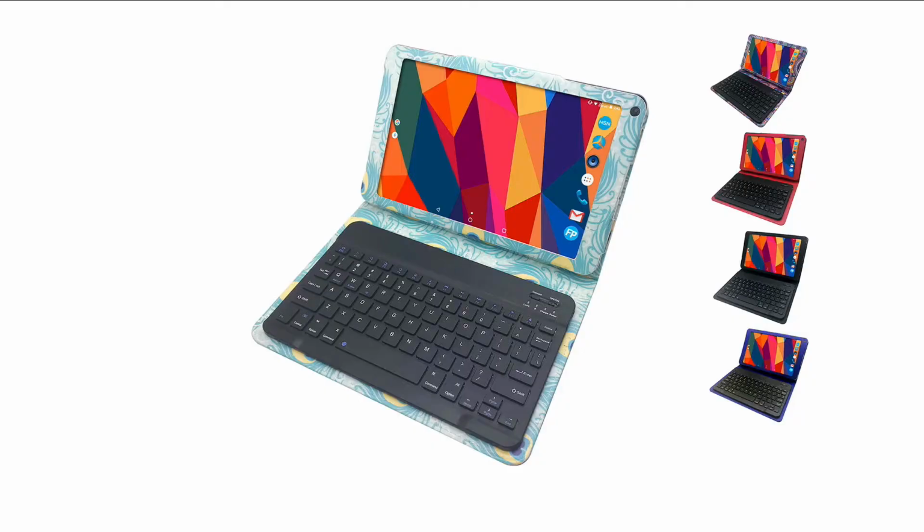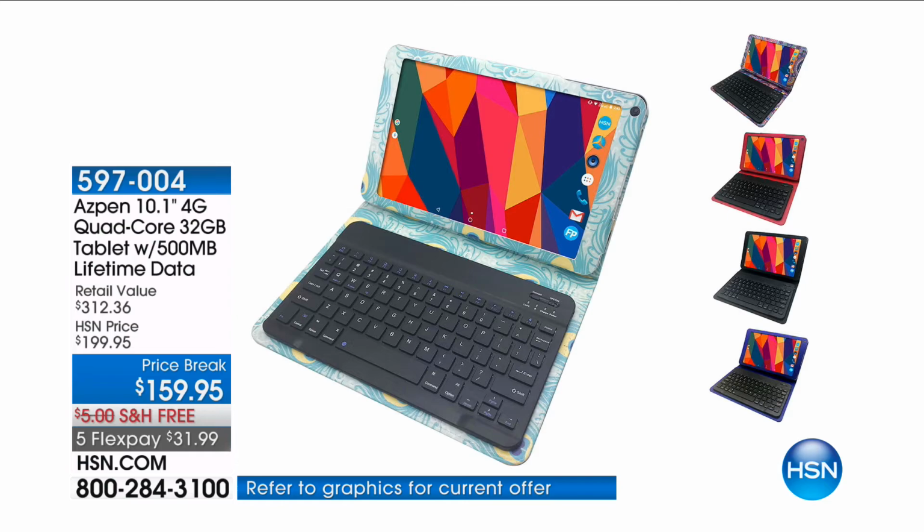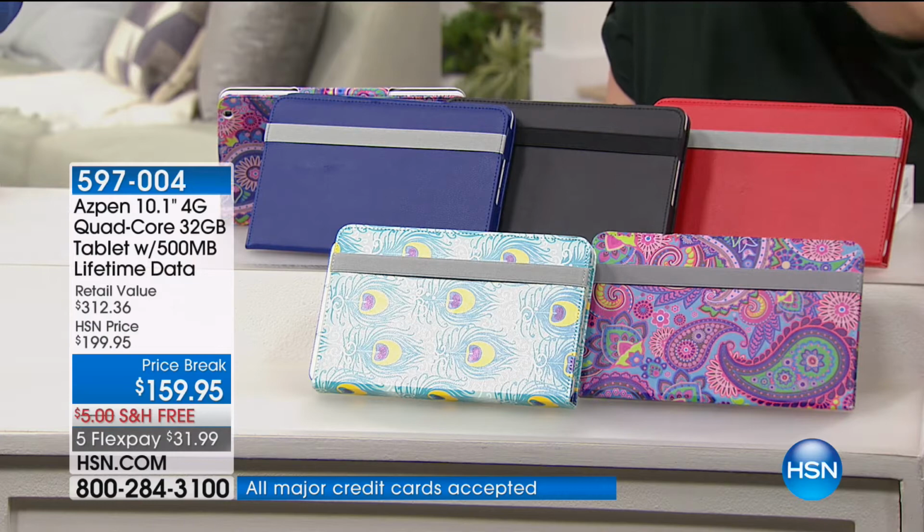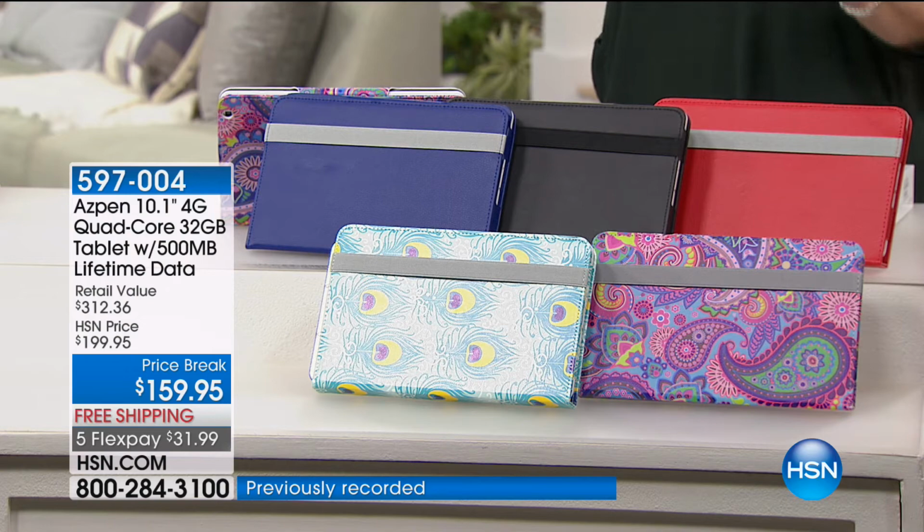It's a tablet. Now, this is unlike anything that we've ever done because it's a tablet that has a lifetime of data included. I will tell you, I have a tablet, I have a computer, I bought this tablet just to have as my work tablet so that I would always have access to that lifetime of data. It's only $159.95. The shipping and handling is free.